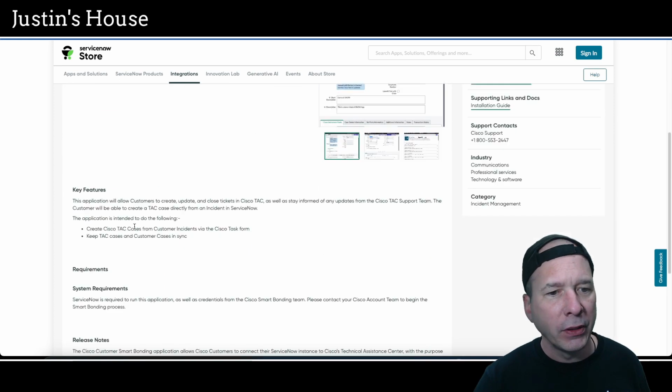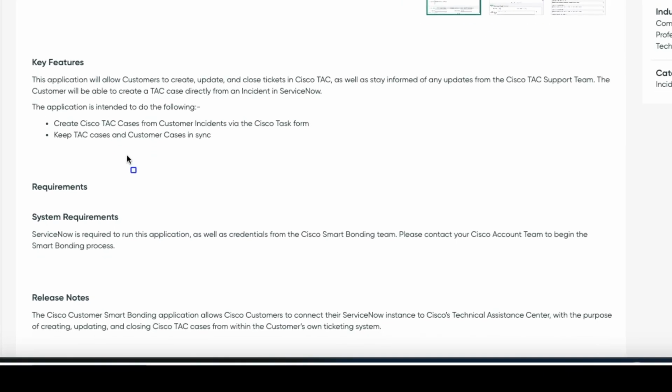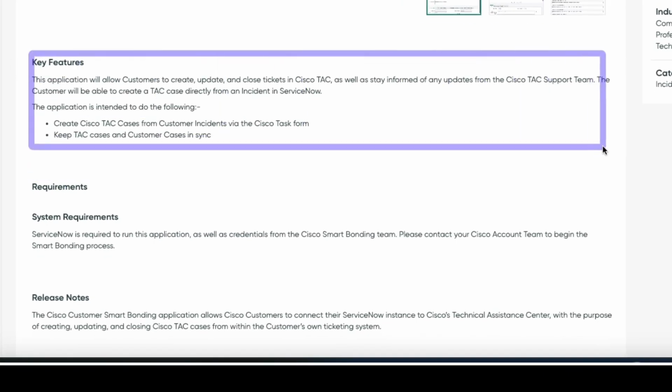They used to call it TAC. TAS. Key features: it allows customers to create, update, and close tickets in Cisco TAC, as well as stay informed of any updates from the Cisco TAC support team.